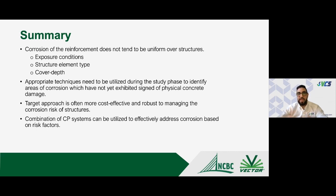And when it comes to rehabbing the structure, being able to have a good picture of where exactly you need to expand your efforts in. And so the targeted approach is very cost effective and robust in managing the corrosion risk. As you could see in the Arlington Memorial Bridge, we were able to target specific locations and obtain very valuable information with the monitoring stations that we had installed, and be able to identify the effectiveness of that CP system installed in that specific zone.